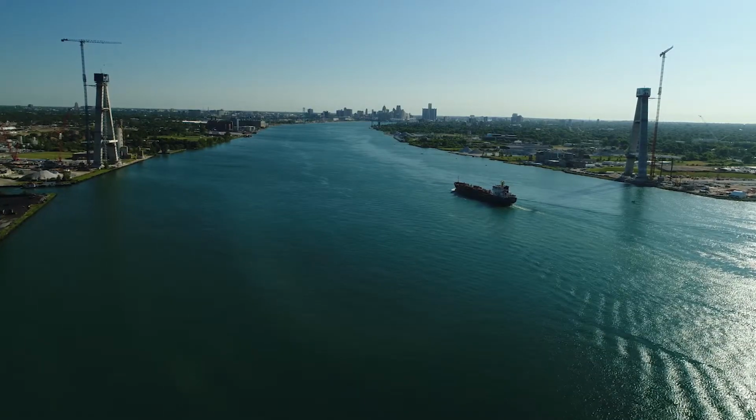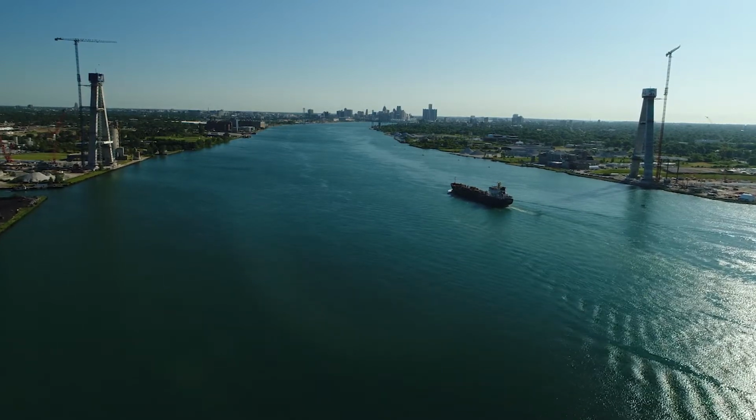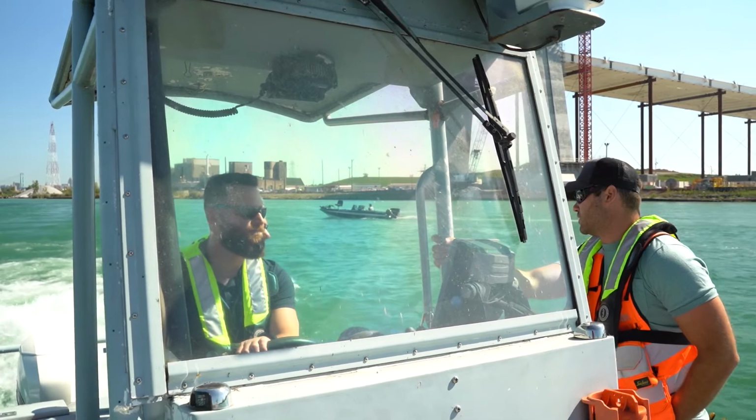So we'll be more active on the boat once the bridge starts to go over water, and that's just to make sure that if anybody falls into the water from the bridge, we can respond accordingly. And we can also let nearby ships know that overhead work is going on, to make sure that no dropped objects fall and compromise their activity as well.